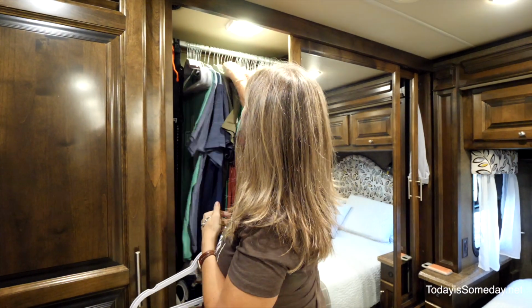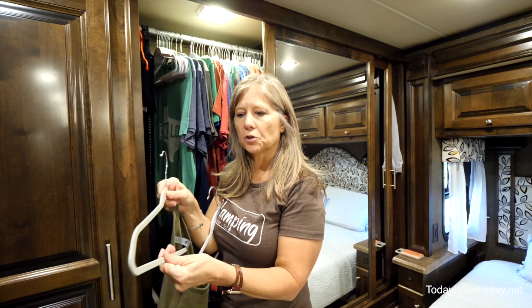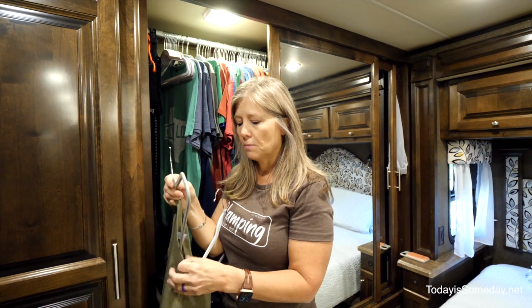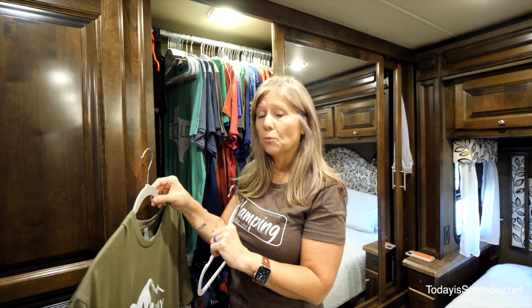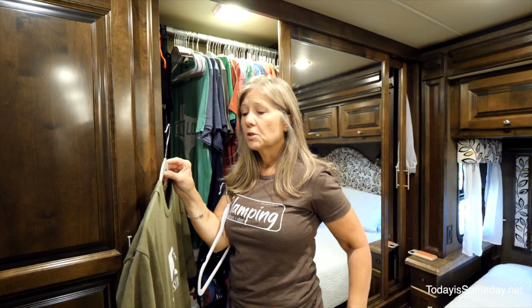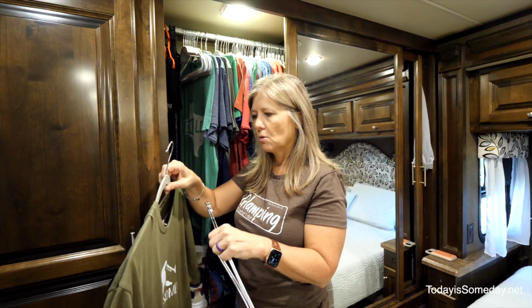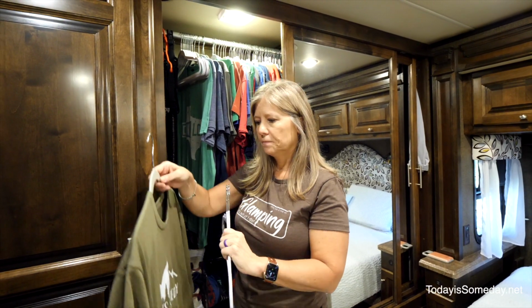Or you can go for the more sturdier version, which is still super streamlined, super thin, but it can hold a little bit more weight on the hanger. And these have been great for us. We've been able to put in 2 to 3 times more shirts and just different items in the closet than before when we had the round ones or the thicker ones. And there's no felt, so it's not going to drive you crazy and stick to your shirts.